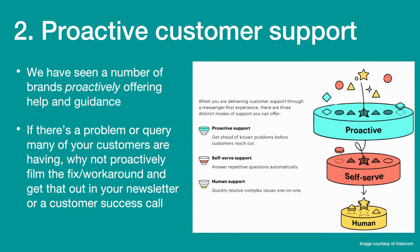Then obviously the self-service bit, which we're all very used to, and the human bit, but because you're reducing the number of queries that you get, it means that you can be better on the self-serve and even better on the human piece. So I really like that as a concept, and as a graphic, I think it's really, really well rendered.